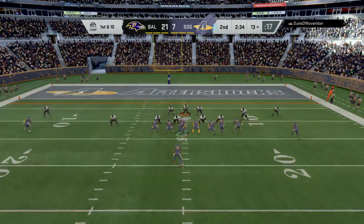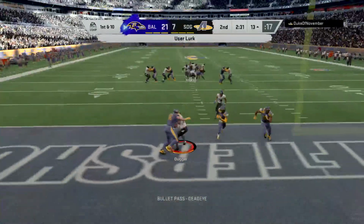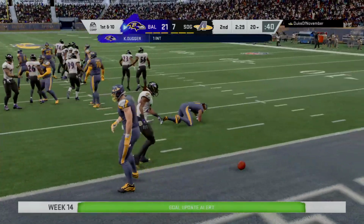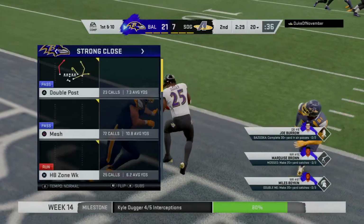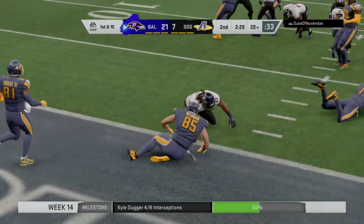From the red zone now, Young. And this is going to be intercepted. Read it well, and it's picked. And a big turnover there as his guys will get the football back. He's at it again. He had the pick six last week. Not a pick six here, but an interception.